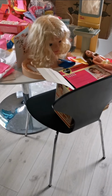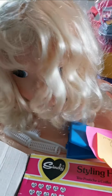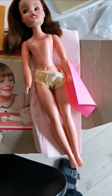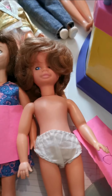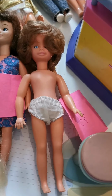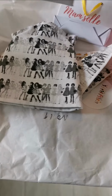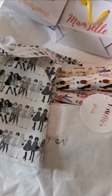Okay, let's see if I can show you. Here is the Sindy. And this is the perhaps trendy girl Sindy. And you have this here. And June. And Patch Friend. And the lovely card from Jo. And Mamsell and Jolly Dolly shop dresses. Black and white. I'm so happy I could get this one.